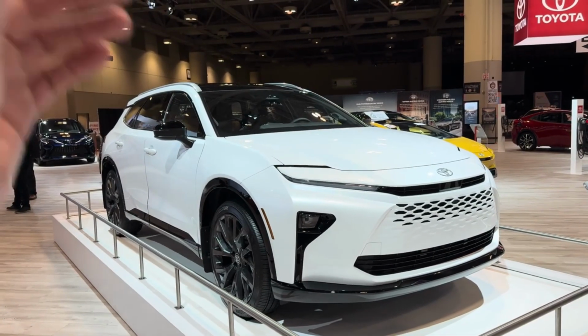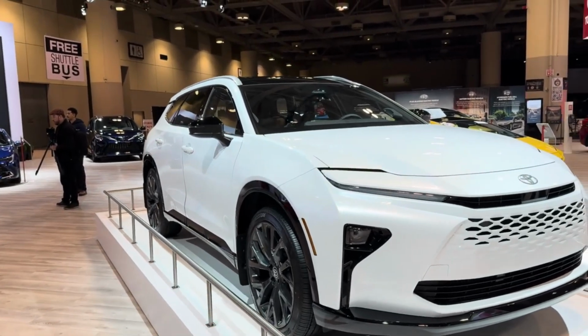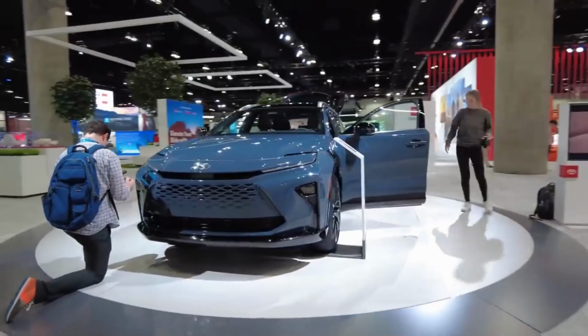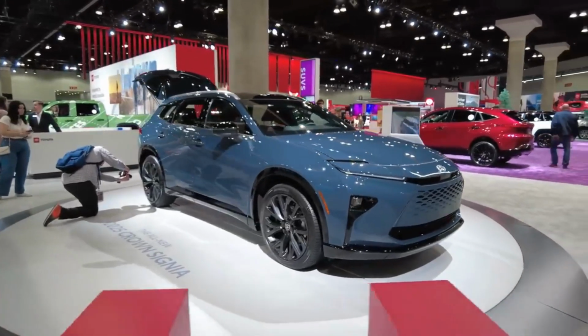After all, the name Crown has always been a byword for taste and sophistication, and the 2025 Crown Signia lives up to it. However, you can see the brand's hammerhead fascia. They don't trail so far away from their familiar territory.